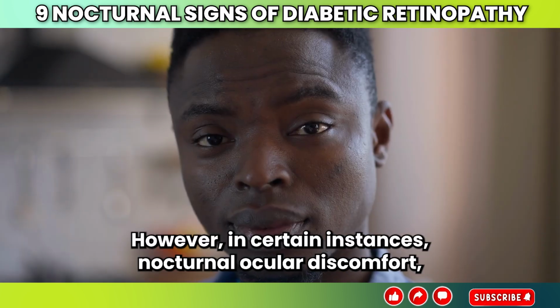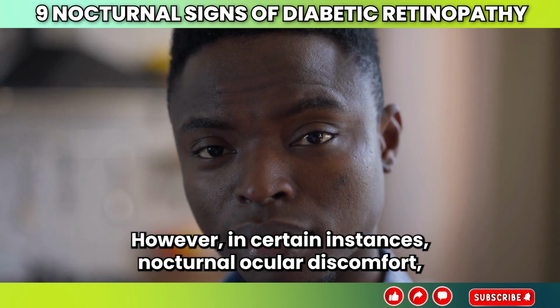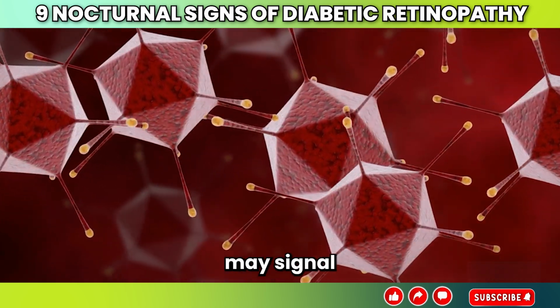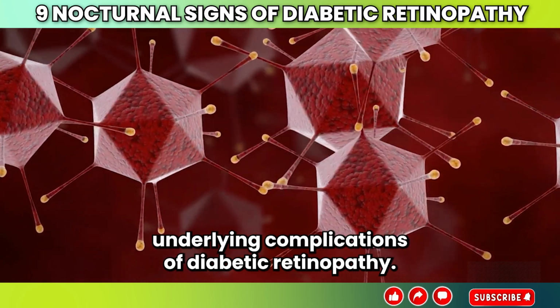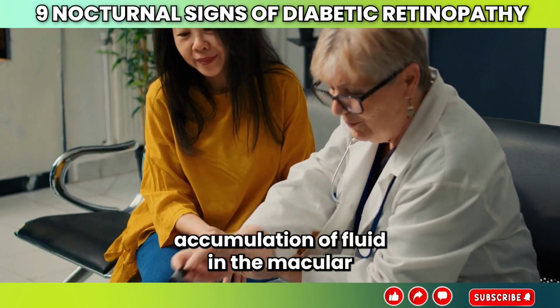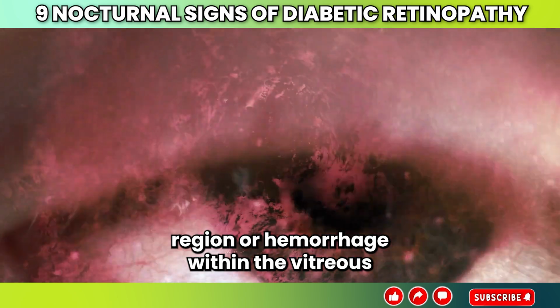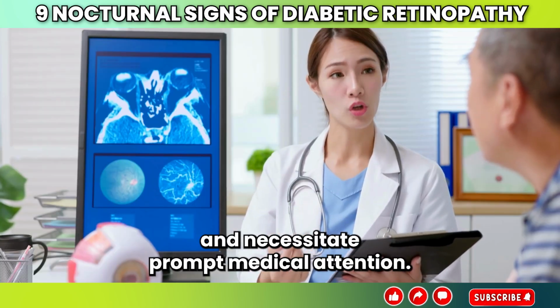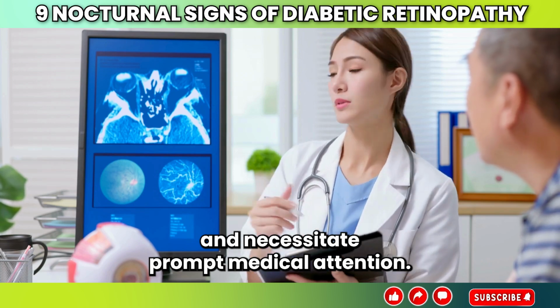However, in certain instances, nocturnal ocular discomfort, especially when accompanied by visual disturbances, may signal underlying complications of diabetic retinopathy. For instance, accumulation of fluid in the macular region or hemorrhage within the vitreous humor can cause significant ocular pain and necessitate prompt medical attention.